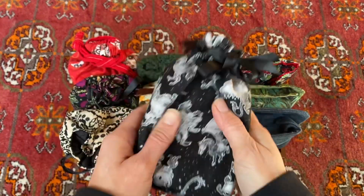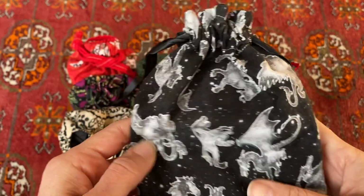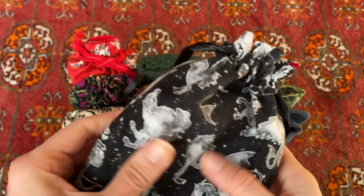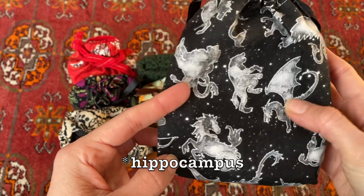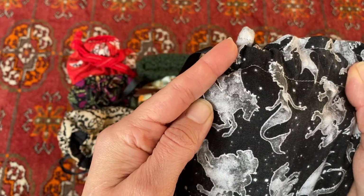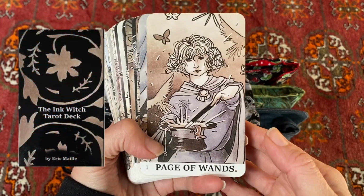Okay, so then moving to the center row, I've got... I love this bag for it because, well, you see the stars, but all these different creatures, like there's werewolves, dragons. I forget, what would the word be for this? It's like a horsey mermaid. I'm sure there's a name for it I'm not thinking of. But speaking of, there are also mermaids in here too. So with these fantastical creatures, they can pretty much all be found in this deck, which is the Inkwitch Tarot.